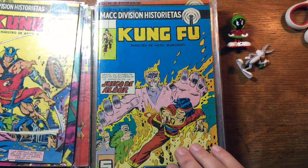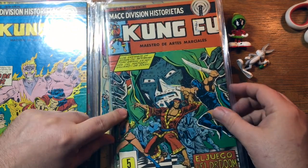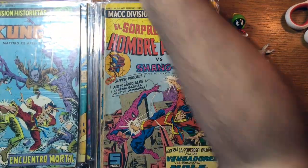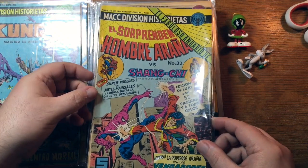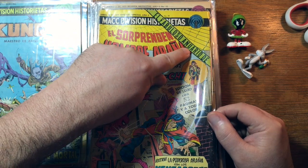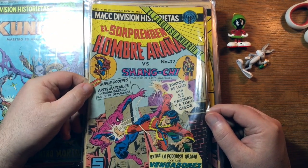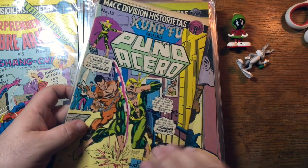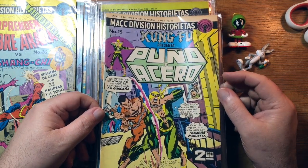Oh man, just Shang-Chi. I miss my Chica. There's a Chica, not the Chica. Here, let's look at her some more. Shang-Chi versus Spider-Man. Oh, this is actually, we're back to a Spider-Man. El Fabuloso Annuario. So this is a fabulous annual, I would say. Was there a Spider-Man Shang-Chi giant size annual? Not sure. All right, we're back to Puno Acero, Iron Fist. Kung Fu Presenta. Puno Acero.